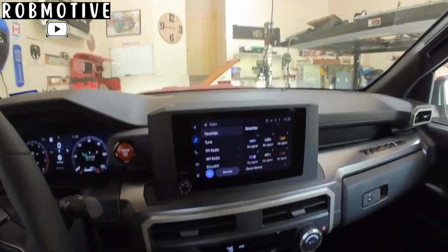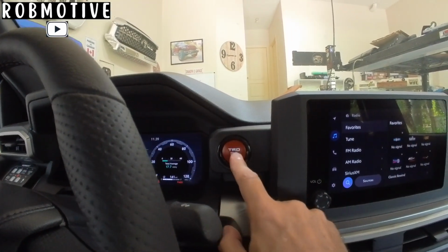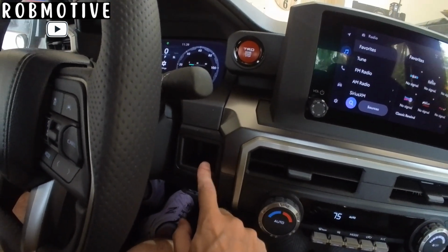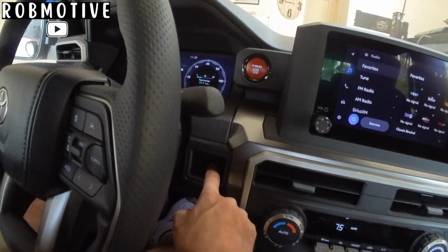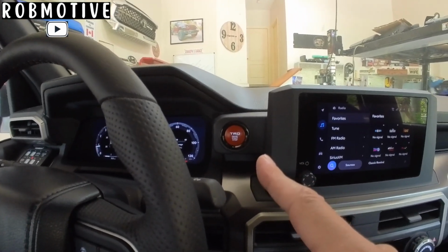Lastly, something that I've actually had to get used to a little bit, and honestly, I didn't like it until I got used to it. And what I'm talking about is the new push button start location up here, as opposed to being down here beside the wheel. When I first got the truck, I was always pushing through this void of nothingness, right? And of course, nothing happened. I had to remember that the push button start is up there.